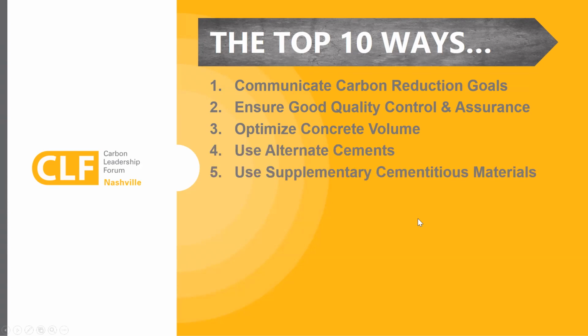The next one that you're going to see is to use alternate cements. So use cements that are alternates to Portland cement, such as blended cements like PLC, or Portland limestone cement. You also know this as ASTM C595 Type 1L cement. This helps to reduce the amount of Portland cement in the mix design, thus reducing the mix's carbon footprint as well.